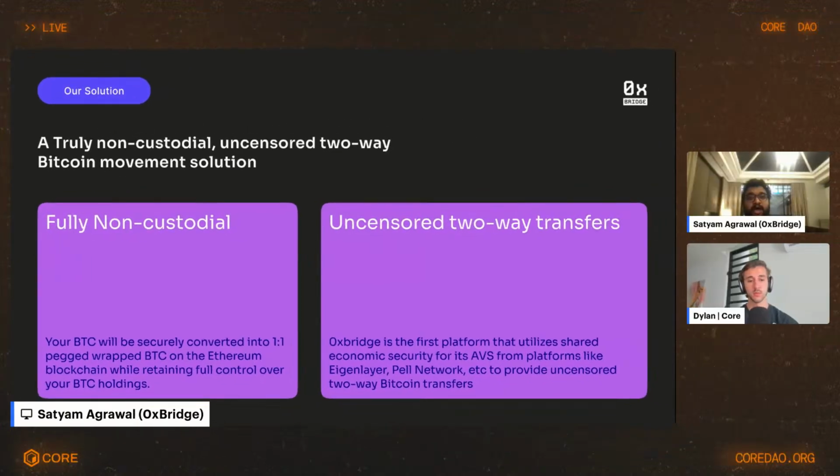How we are able to achieve this is because of the advent of technologies like shared economic securities. In the Bitcoin ecosystem, we have Babylon and the other ones, which provide economic security as a tool or primitive that can be consumed by decentralized operators, to provide economic security for the movement of Bitcoin or any other thing. As a team, we chose this solution because we want as much decentralization as possible.